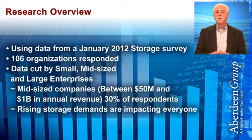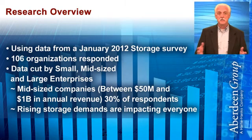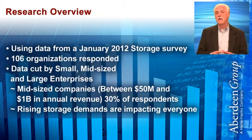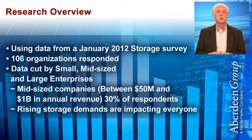We cut the data by company size. Small enterprises, those that have under $50 million in revenue per year. Mid-size, those between $50 million and $1 billion. And large, above $1 billion. And what we found is that the growth in demand for storage is impacting companies of all sizes.